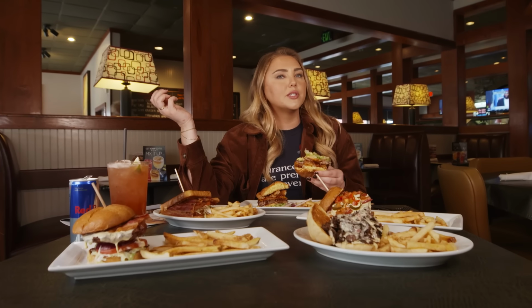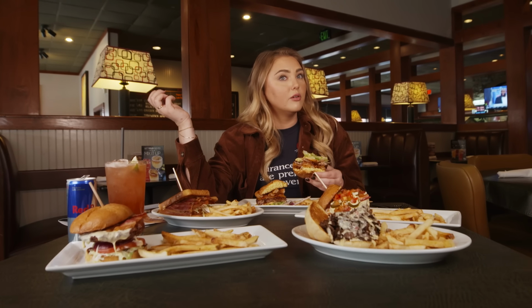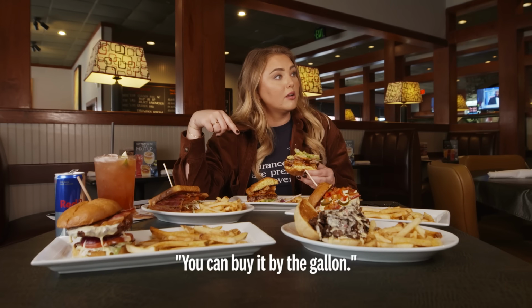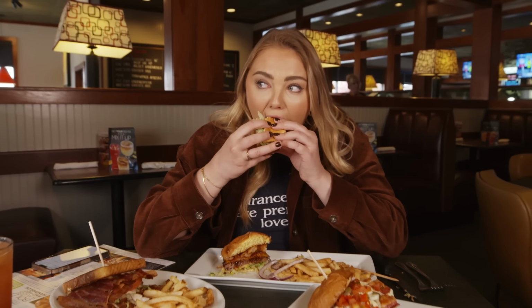Do you guys sell this barbecue sauce? You do? Not in a grocery store, but I sell it here. You could buy it here? Okay, if you have it here, I'm taking one home.